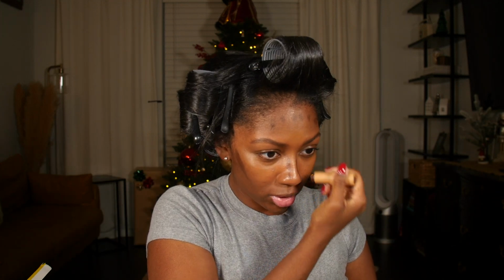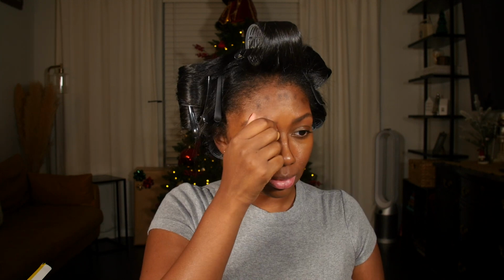And oh, I always put too much of this contour on. Always. Oh, okay, we gotta make a match. This is the Mango People bronzer in the shade Clove.